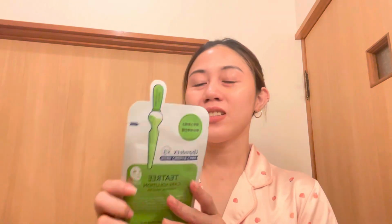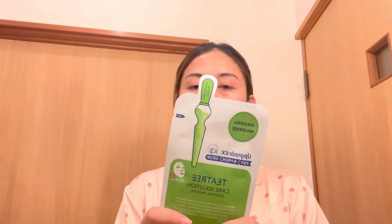So, ayan, para magkaroon ng hydration yung mukha natin. Lalo na ngayon, sobrang init dito sa Japan. So, we have to bigyan ng hydration yung mukha natin. Char expert. Ayan, so ito yung ginagamit ko. The Tea Tree Care Solution Silky Cellulose Mask Sheet. It's a Korean product.